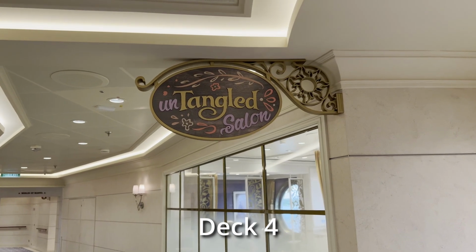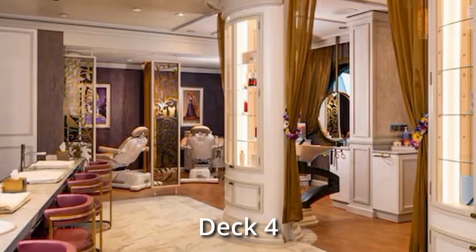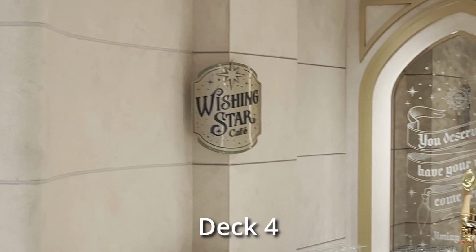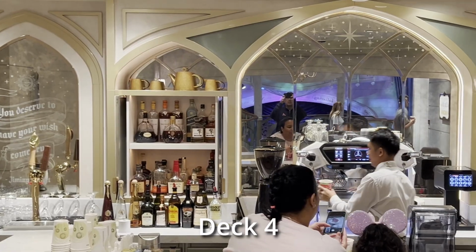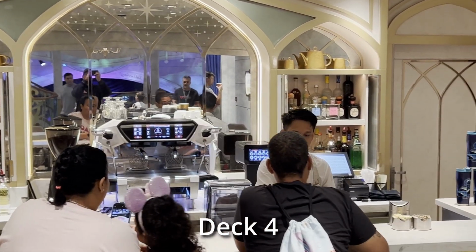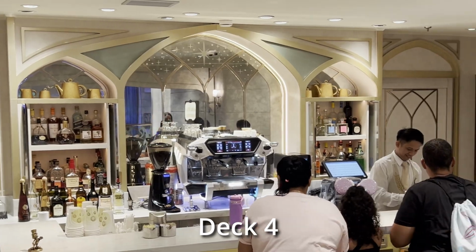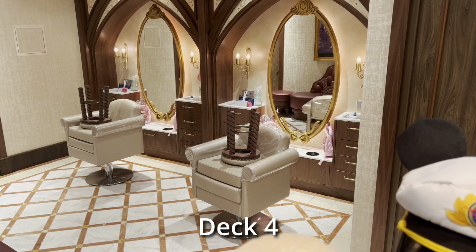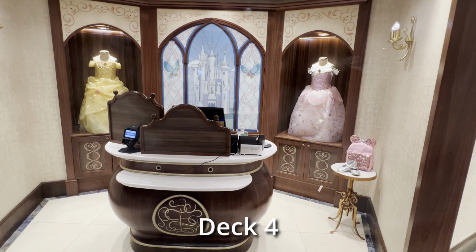The Untangled Salon, themed on Princess Rapunzel, is colored in purple and gold and offers haircuts, manicures, pedicures, teeth whitening, and skin treatments. The Wishing Star Cafe is themed around the famous Wishing Star from Disney's Pinocchio. It serves standard lattes and caffeinated beverages that can be spruced up with added flavorings of your choice. You can even get some fun latte art in the foam. Bibbidi Bobbidi Boutique is a beauty salon for small children for fairy tale makeovers into Disney princesses, pirates, knights, captains, etc.